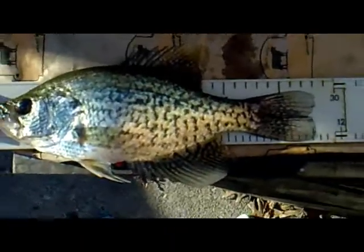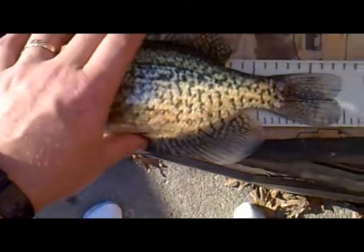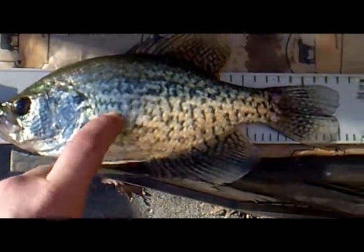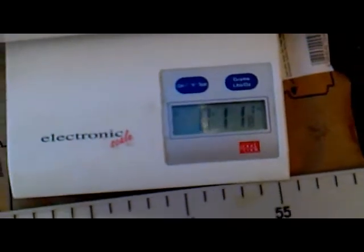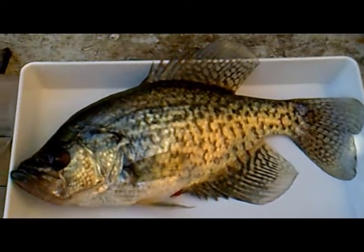So, it's about 11 inches, a little over 11 inches. Scoot him up a little bit for her. Yeah, I'd go for 11. 11 inch crappie. Belly full of eggs. Use that for caviar. Let's see how much he weighs. Eleven and an eighth ounce. Not bad. Not bad at all. Can't wait to get back out there tomorrow morning.